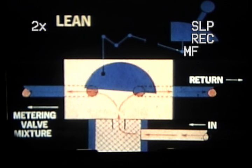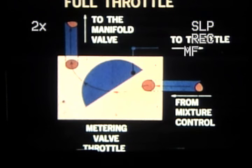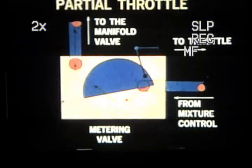Now let's follow the fuel as it flows into the fuel metering valve. The metering valve illustrated here looks very similar to the mixture valve. Actually, both valves are of a rotary cam design, but vary somewhat in appearance. During full throttle operation, all of the fuel entering the metering valve is passed on to the manifold valve. Partial throttle causes the metering valve to restrict fuel flow.